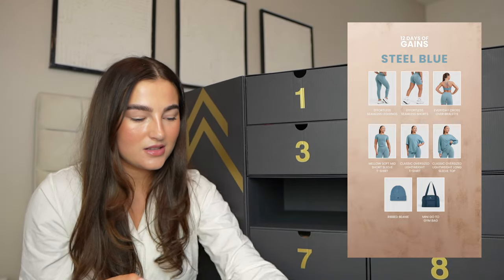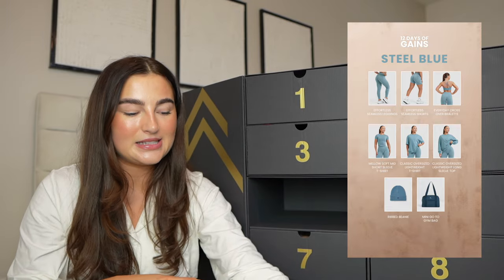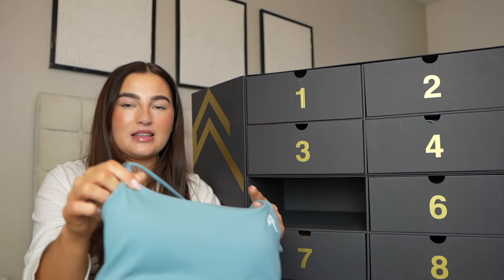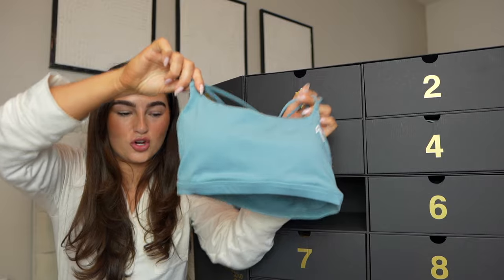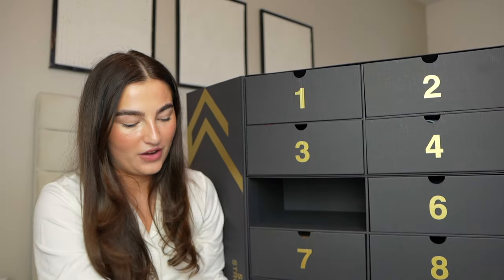They're just geniuses. Then we have Effortless Steel Blue Leggings and one of my favourite bras, the Everyday Crossover bra as well. That was box number 5.